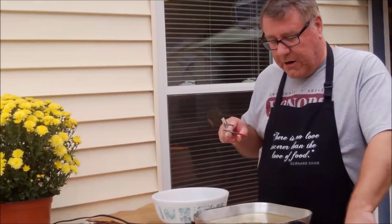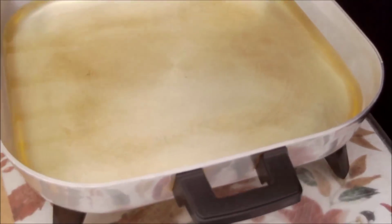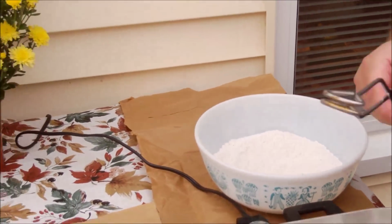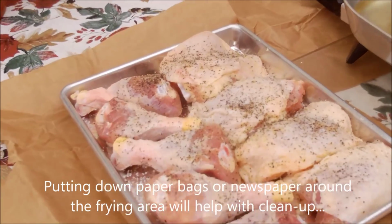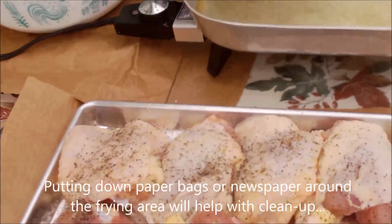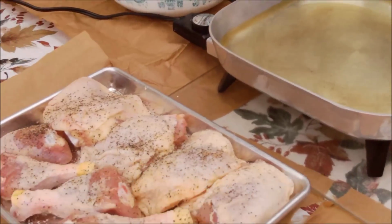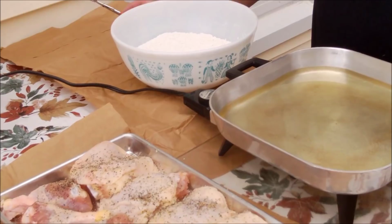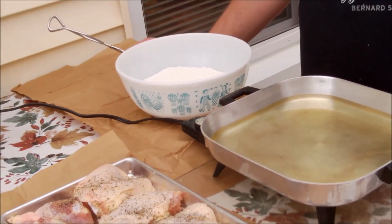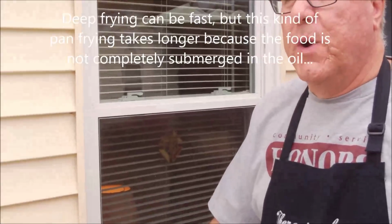All right, our oil is hot enough. So it's at temperature. Now what I'm going to do is the thighs first, Ralph, because they're bigger. It's probably going to take about 20 minutes to do the thighs, frying time, roughly. People think frying is fast. And sometimes frying is not fast, like frying an egg or whatever.